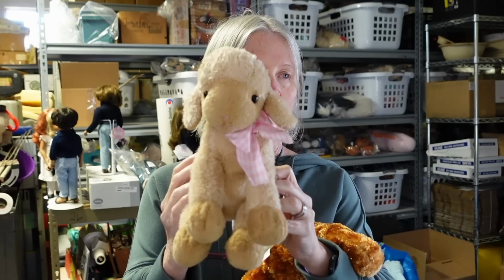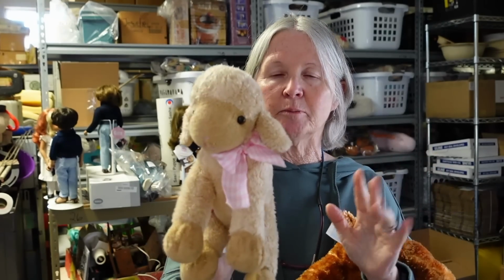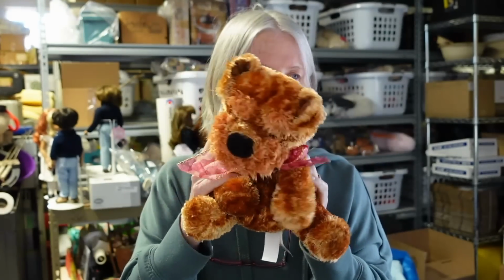Little lamb. It is Animal Adventure 2015. Very interesting. Got a tan lamb, something a little bit different. Again, I'm hoping $10, $15 for it. And then a dog plush I pick up a lot. But again, look. Kids of America. Interesting. Probably bread and butter.